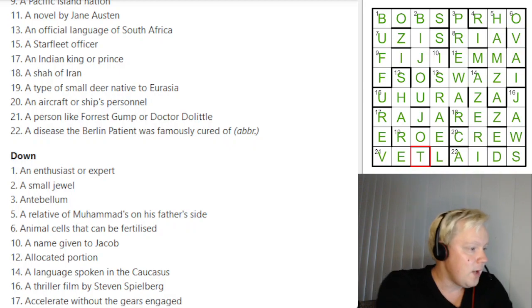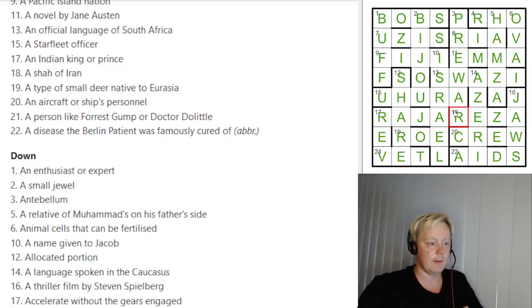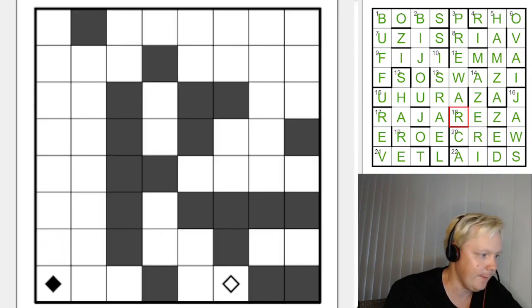So we filled the grid now, and now the next step is going to be to figure out the chess stuff and somehow use it in this grid. So let's open the editable grid for the knight's tour. It's going to be here.